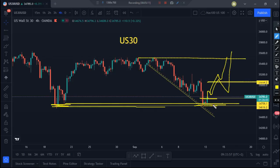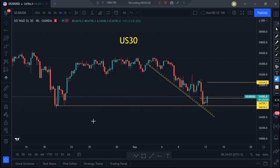Because we still have this very strong support here, unless the market pushes lower and breaks this zone, we will say something else. But at the moment everything still looks bullish, even though you can still draw the resistance line here and say maybe something like that. You can see it's very close to where I said I can take profit, or you can say it's TP1.